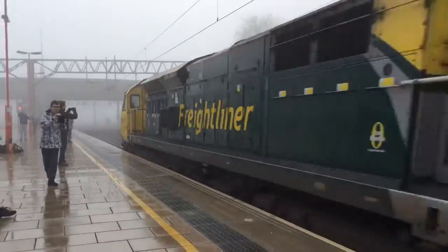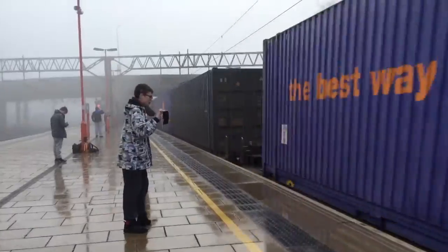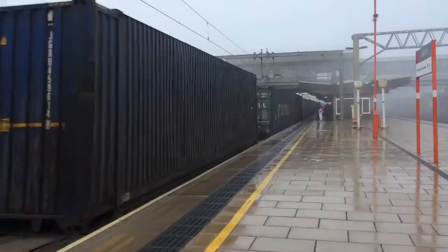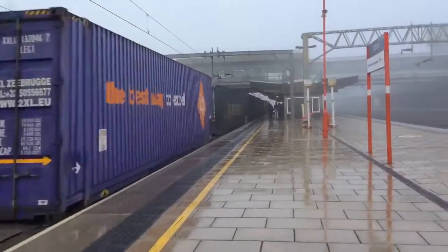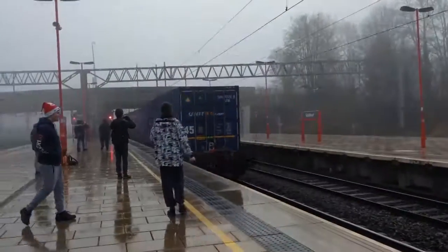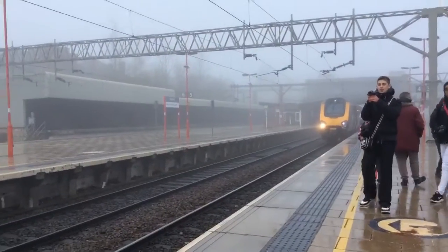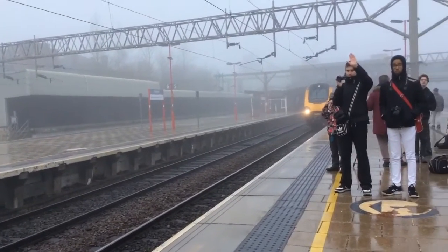70011. Which is for your 10:54 4 Yankee 60 freight service from Cobridge to Daventry. 70011 to Daventry. Now about to leave off platform number 4 at Stafford will be your 11:02 1:51 cross country service from Manchester Piccadilly to Bristol Temple Meads.